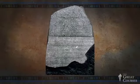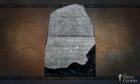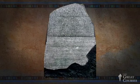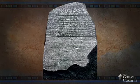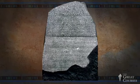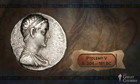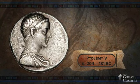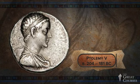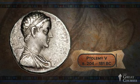From the very beginning, there was no mystery about what the Rosetta Stone said. Many of the savants in Egypt with Bonaparte could read the Greek section. It was basically a thank you note written in 196 BC from the priests of Egypt to King Ptolemy V, the Greek ruler of Egypt. Ptolemy had granted some favors to the priests, especially reducing their taxes. So they erected the stela to thank him.